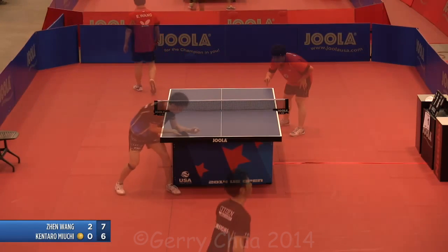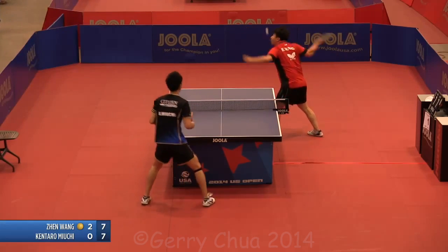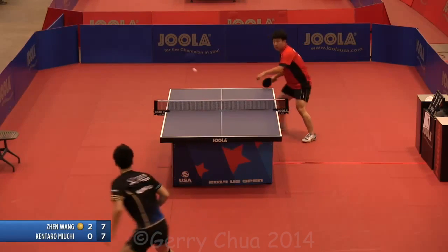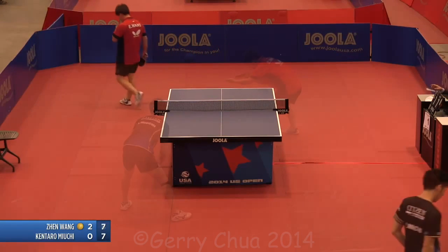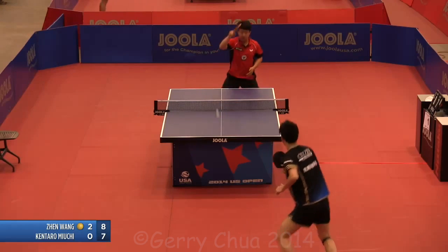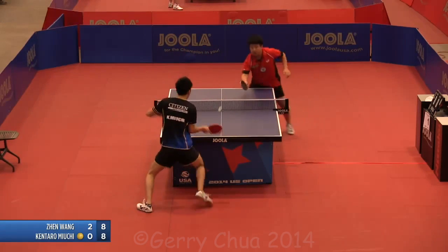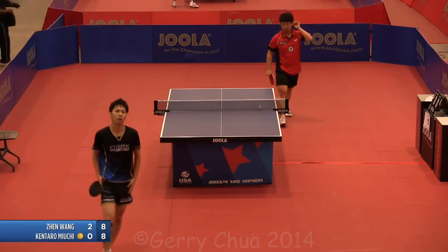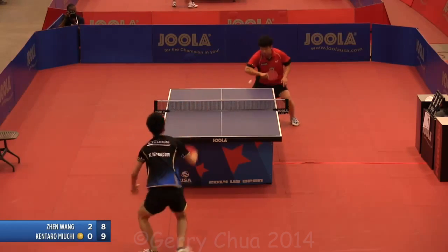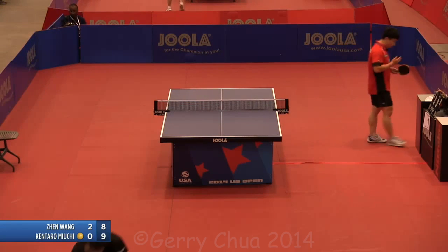That's great quickness into the table on that. Ah, nice serve. He's got 3 points this matchup. Very nice. That's very quick. So awkward counter loop. Oh my, it's an unbelievable point.